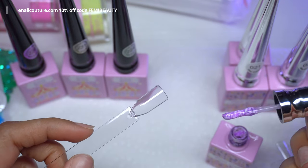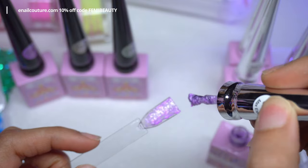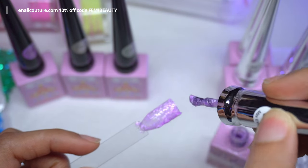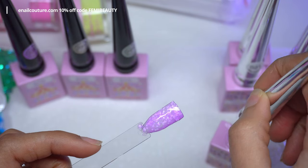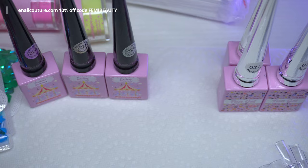023. Ooh, this is cute. This one is like purple and white. Or actually, I think the base is jelly purple, pastel purple, and then white glitter. I really like these. These make me feel like Easter-ish. This is really cute. All right.